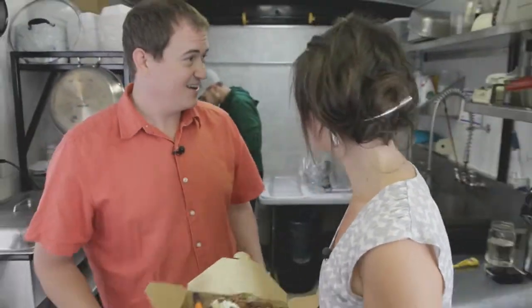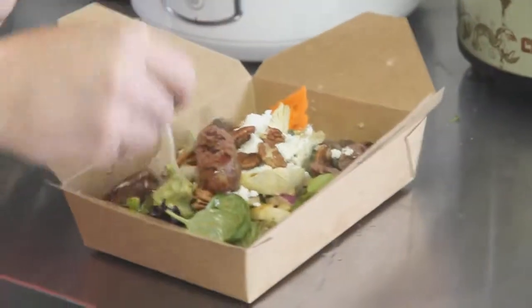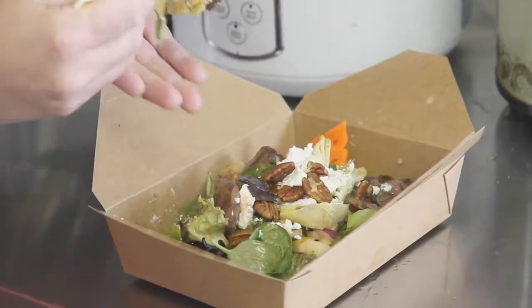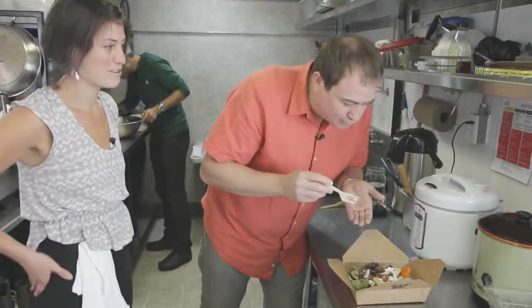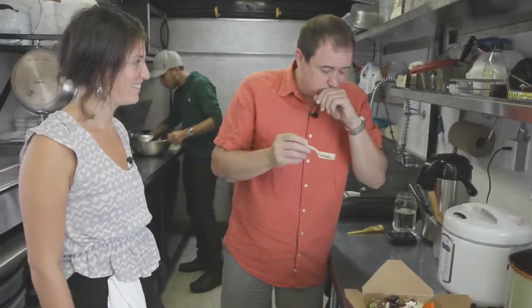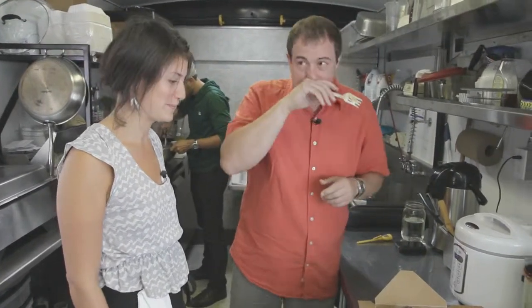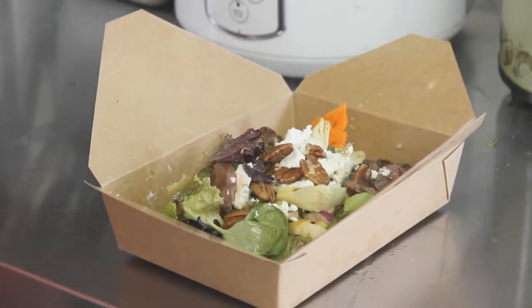Well, should we dig in? Yeah, absolutely. Grab a fork? Yeah, for sure. I see one poking out right here. Oh, great. There you go. All righty. Let's see. Got some artichoke here. A little bit of the lettuce. Oh, got to get a piece of that bison. There we go. It's a big bite. Wow. That's incredible. You like it? Mm-hmm. Perfect. That dressing is just amazing. Awesome. And not too much. It's perfect. Andrea, thank you so much for having me on your food truck today.